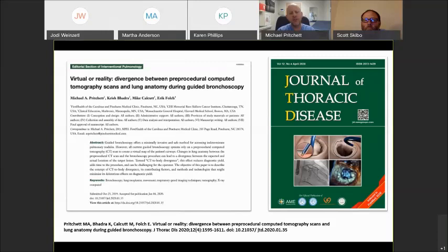But we really sought to look at every platform that's out there and address what each one of them is doing, from robotics to Fluorinav to Varian and everything else, what each one of these platforms is doing to address CT-to-body divergence. We didn't make any judgments. We weren't trying to say this one's better than this one. We just wanted to put the concept out there.